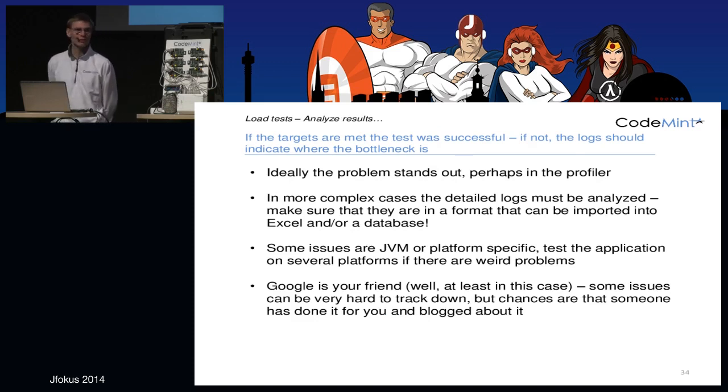Well then, if the targets are met, the test was a success and you're done. If not, hopefully the problem will stand out either in the profiler or in the logs. So one thing to prepare for is to have the logs in a format that you can import into Excel or into a database or something so that you can analyze them.